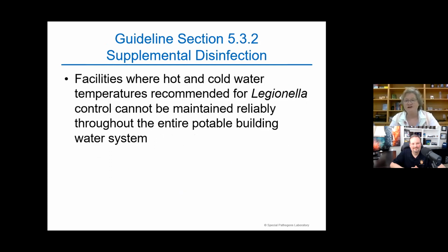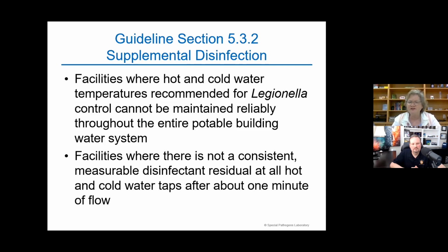So here's section 5.3.2. Consider disinfection where facilities' hot and cold water temperatures recommended for Legionella control can't be maintained through the entire system. That applies to shutdown, doesn't it? And facilities where there's not a consistent, measurable disinfectant residual in all hot and cold water taps.